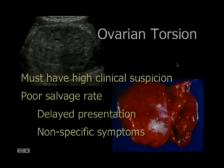You have to have a high clinical suspicion. If you have an ovary like this, you may not be able to have a specific diagnosis, but if you're going to have any hope of salvage, the surgeons have to be willing to go in and you have to be willing to raise the diagnosis. Classically, the salvage rate has been very poor, roughly on the order of 10%. In the era of laparoscopy and a little more aggressive surgical treatment, at least at our institutions, the salvage rate is probably just above 50% right now. Another problem is that since these are intra-abdominal, they can have rather a delayed presentation because of what are felt to be non-specific symptoms that are often attributed to GI tract disease.